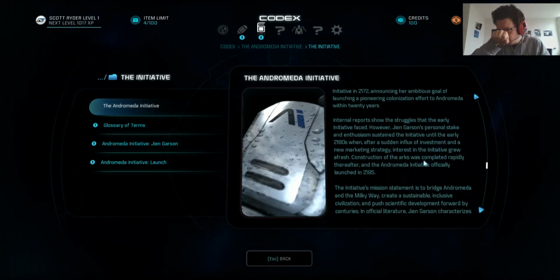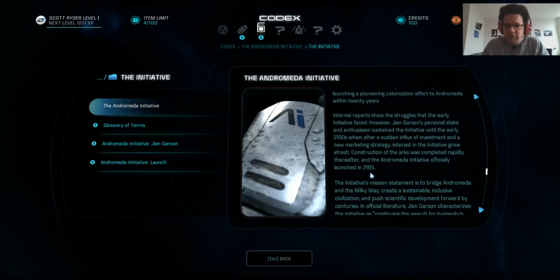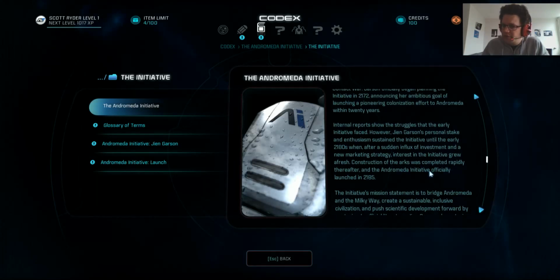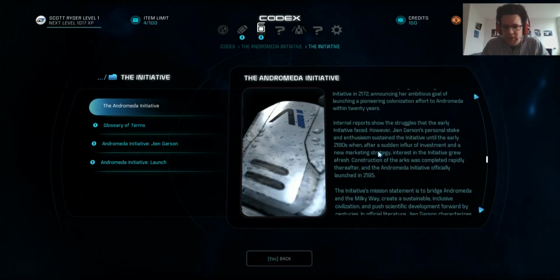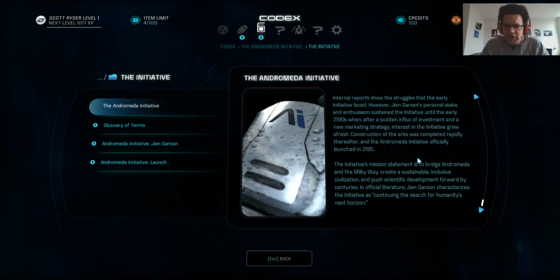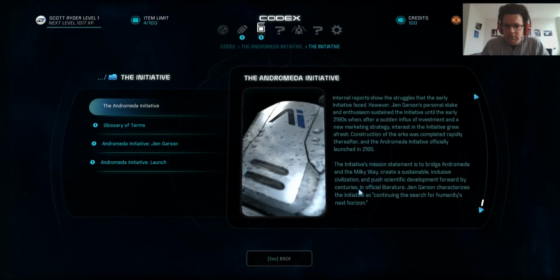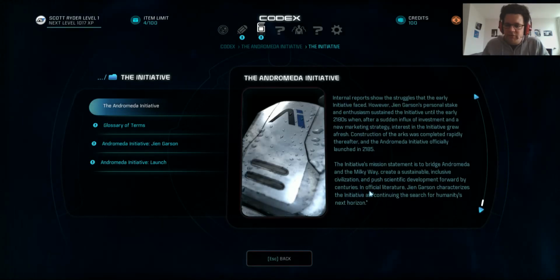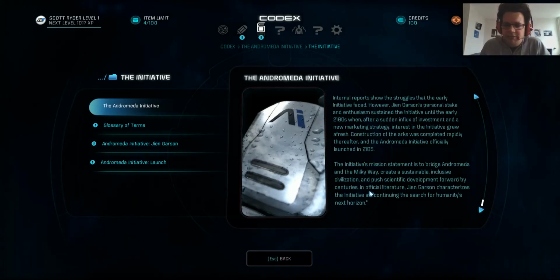Construction of the arcs was completed rapidly thereafter, and the initiative officially launched in 2185. Why does the initiative only launch when, unless they mean launch instead of launching the arcs? Mission is to bridge Andromeda and the Milky Way, contain a sustainable, inclusive civilization, push scientific development forward by centuries. If you're developing the science yourself, and it only takes you 5 years, by definition it was only a 5-year development of science. Okay.